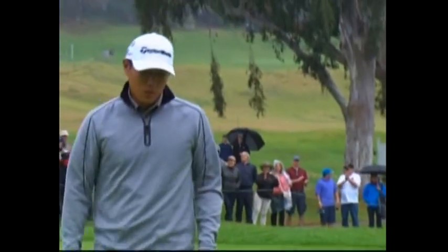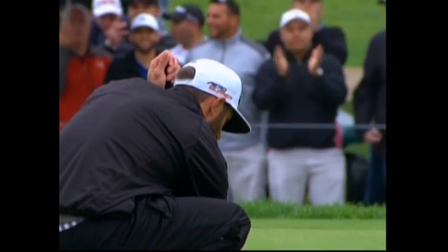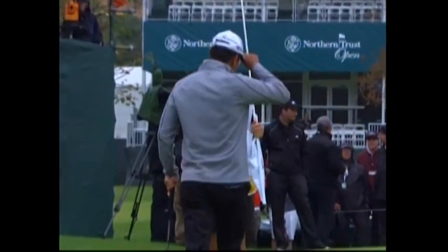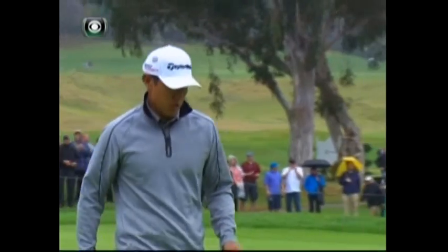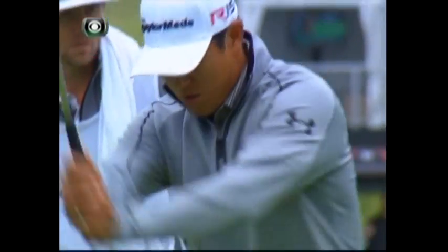Is it enough? Does it make it? Yes, it does. James Hahn applies the pressure here at 14. Dustin Johnson now must make it. Straight in the middle. Almost exactly the same line from a little closer in regulation. He knew it was going to break to the right towards the 6th, as we said.